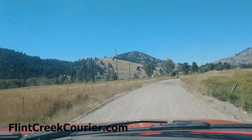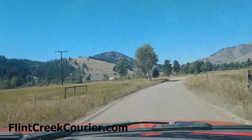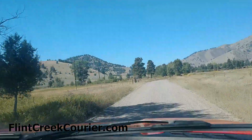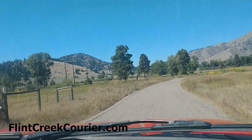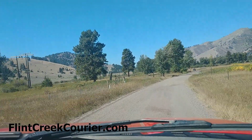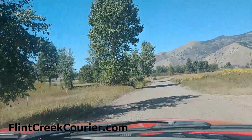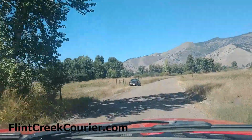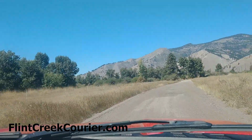Again, we're maintaining a speed of 35 right now. And remember also that this road has been the primary way for these people to get to Missoula, unless they go all the way back to Drummond, which is about 10 miles from where we started this journey, adding 20 miles to each end of the trip if you don't take this road.